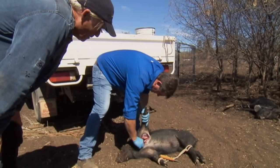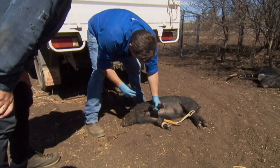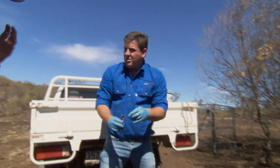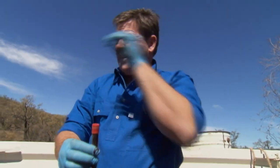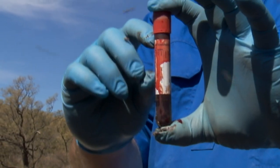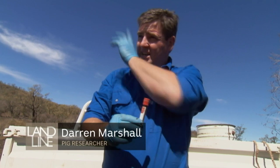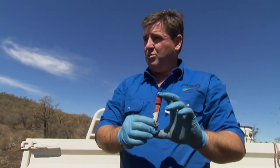Not all the pigs Darren Marshall captures are released, but even in death, they yield important data. What we're testing for is leptospirosis and brucellosis, both of which can be transferred to cattle and to people. Both cause abortions, and it has big impact on cattle herds. We've basically found that a quarter of the pigs we've tested around here are carrying leptospirosis and only about 4 to 5% carrying brucellosis.